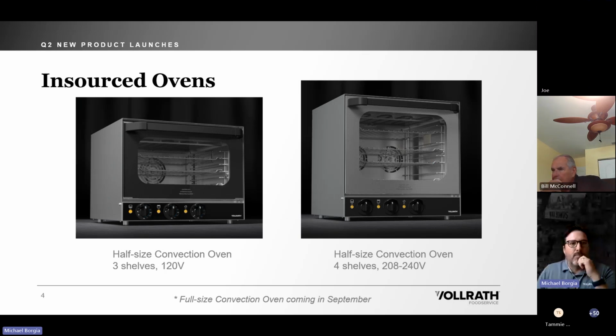So the in-sourced ovens are the half-size convection and the 4-shelf convection, the 208, 240. Really nice countertop ovens. We went through and added some features, improved the temperature ranges on it, and really beefed up the doors. You can remove them for cleaning. We'll get into that a little bit, but these are those ovens.